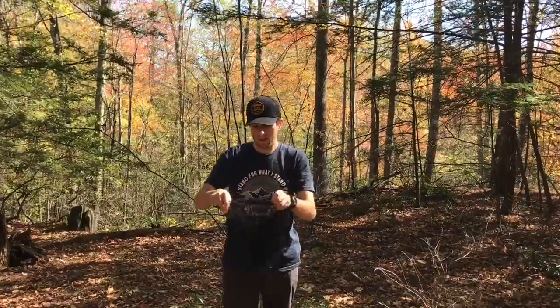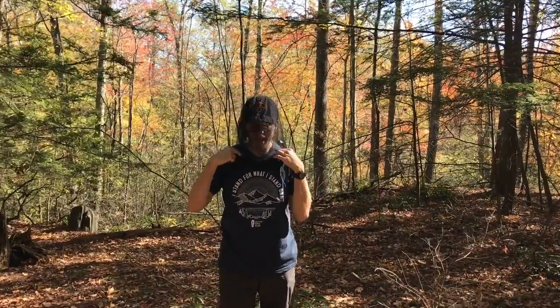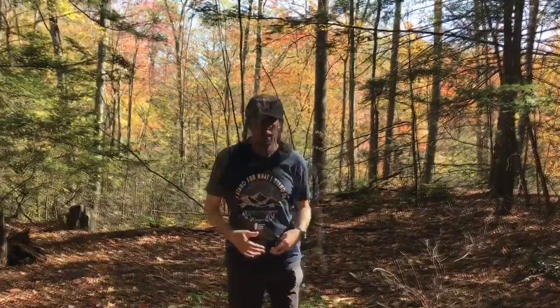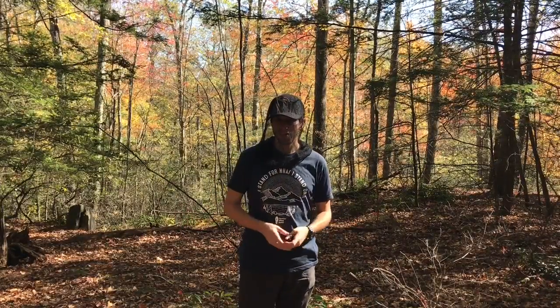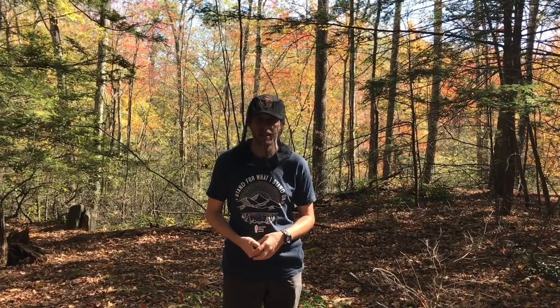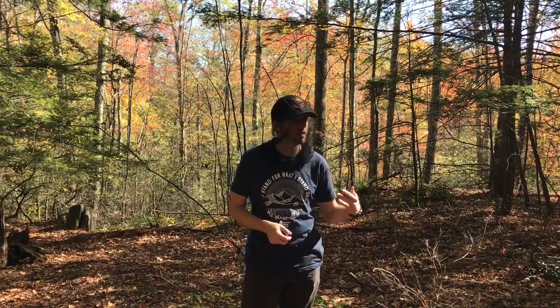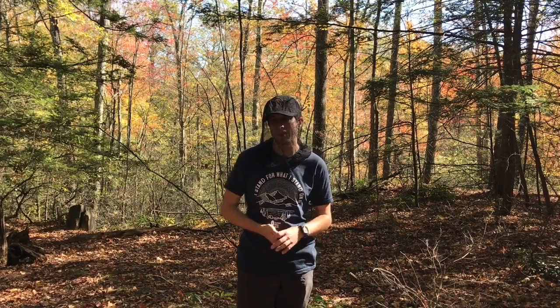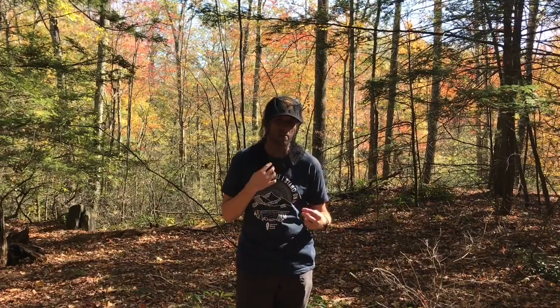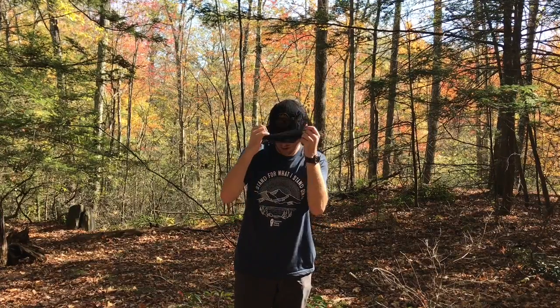With a head net, I'll just drape it right over my brimmed hat. I'll cinch it down. Now, I may not win any fashion awards wearing this out on the trail, but it will give me a sense of sanity, allow me to be able to focus on my maps, be able to focus on the trail, and focus on the enjoyment of my trip overall, rather than constantly stopping to swat bugs out of my eyes.